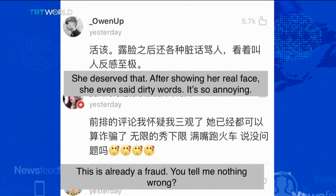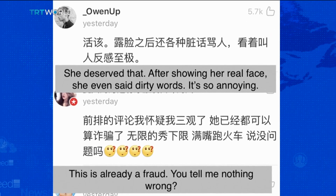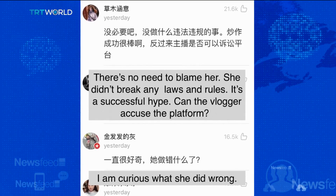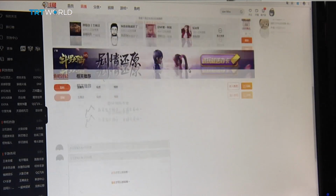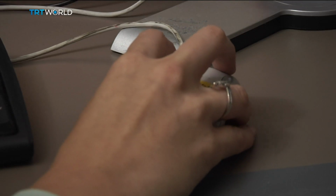Some users have come out saying that she got what she deserved and accused her of fraud, while others have been slightly more sympathetic, saying you can't blame her and that she didn't break the law. Now, the website has reportedly suspended her account and removed all her videos from the platform, saying it was hyped and organised by the blogger herself, while other reports suggest that she's actually still streaming.